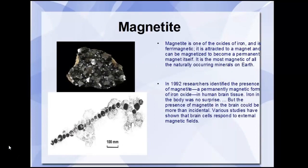Magnetite. Magnetite is one of the oxides of iron, and it's ferromagnetic. It's attracted to a magnet, it can be magnetized to become a permanent magnet itself, and it's the most magnetic of all the naturally occurring minerals on Earth.